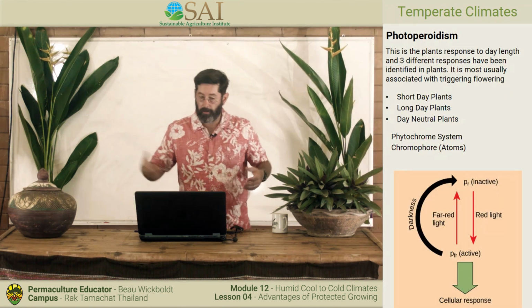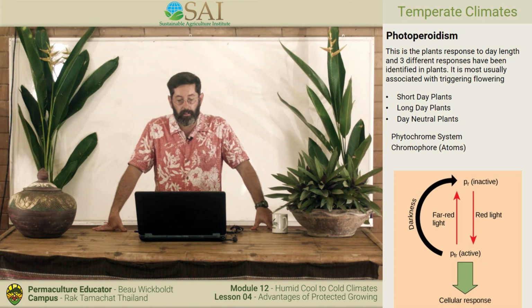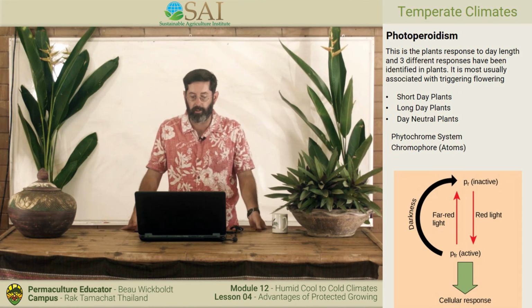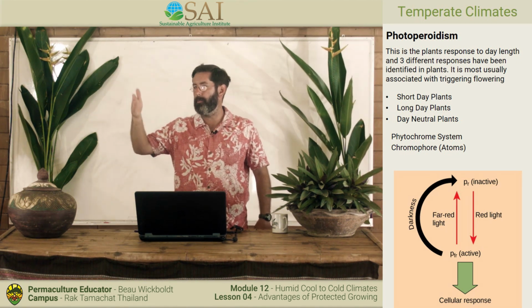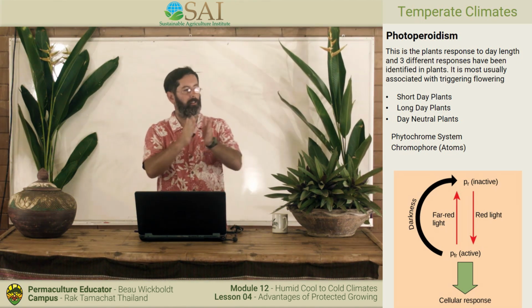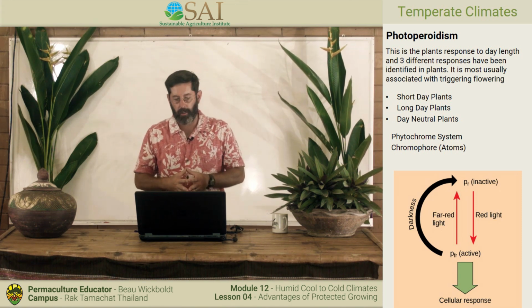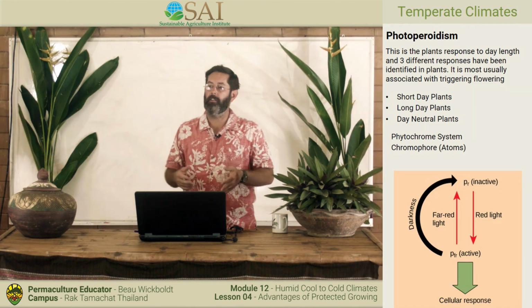So this is called photoperiodism. There's a plant response to day length, and 3 different responses have been identified in plants. The most usual is associated with triggering of flowering. So when we can set flowers all within a certain time period, the fruit will come out at the right time, and that's good for harvesting. These are described as short day plants, long day plants, or day neutral plants.